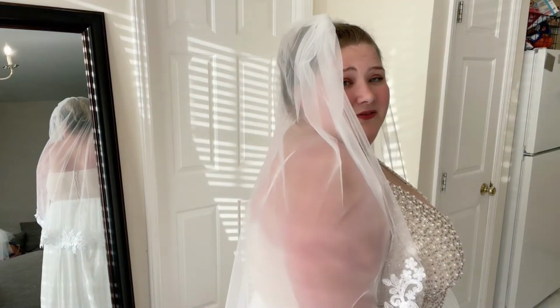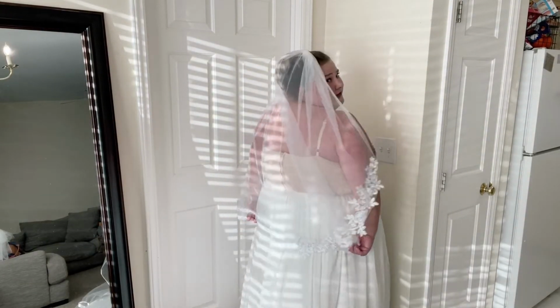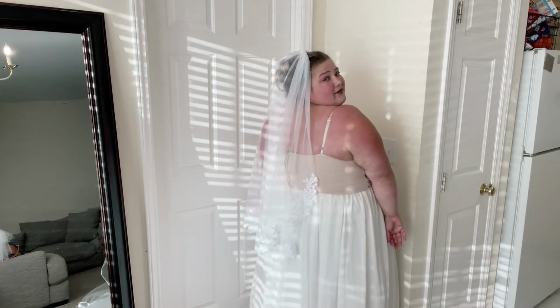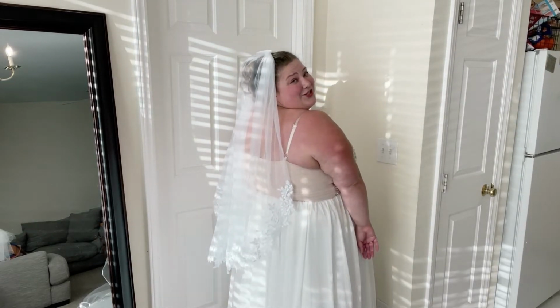But this is very pretty, and I feel like it would go well with my dress. The length of it too, you can see it kind of in that mirror. I feel like this is the perfect length. I don't think I would want it to go any longer. I think this is so pretty. Oh my gosh, you guys, I am actually shocked that these are all from Shein.